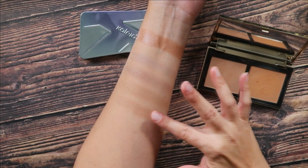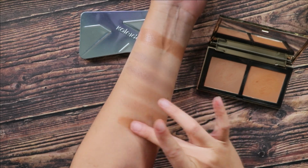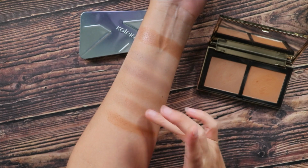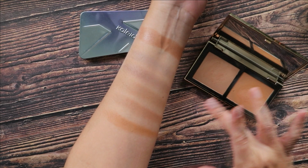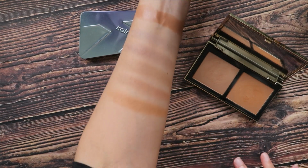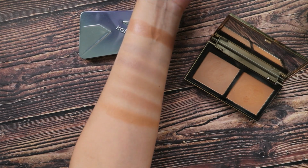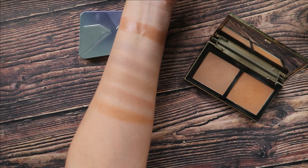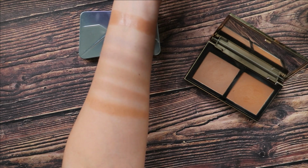Actually quite similar. I think the Vive is maybe a little bit deeper than Natasha. And then the bronzer is quite orangey as well. So there we have them. You know what, with it all swatched out, I don't know that I need the Vive, to be honest. I don't really reach for it, and that is quite an orange bronzer.